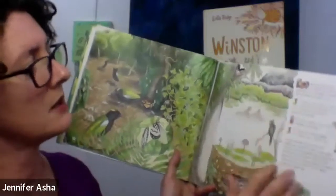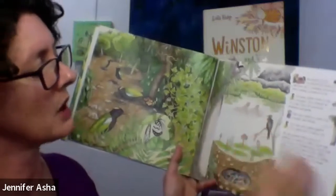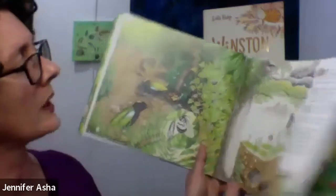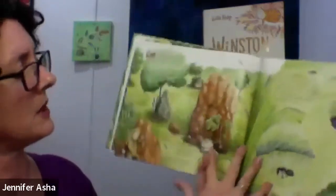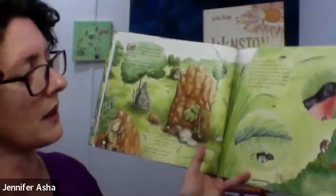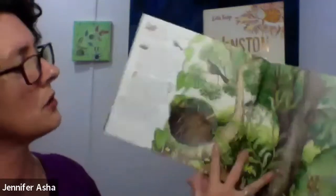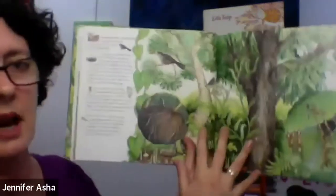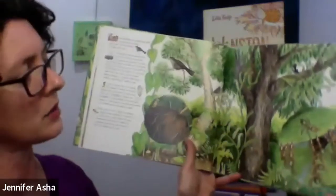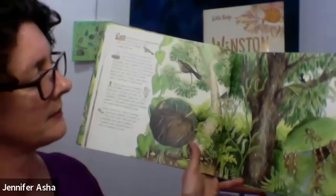The written text is very spoken-like. It reads like a conversation between Diane and Ben as they're walking through this environment, sharing their knowledge, asking questions of each other. And we hear a lot of the traditional knowledge that Ben shares about the natural environment, the flora and fauna in this area.